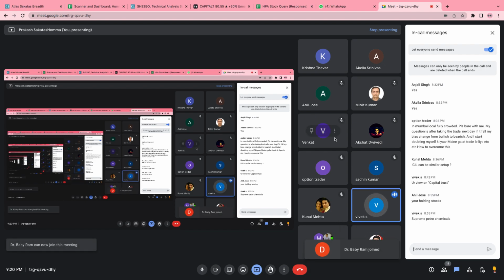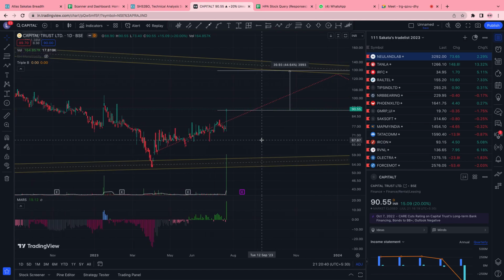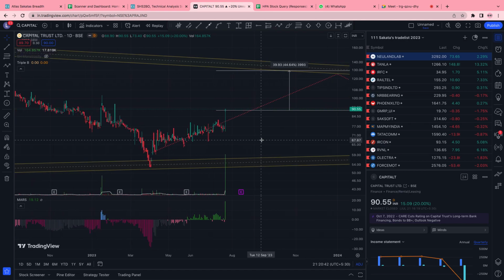It was upper circuit 20% today. Yeah, so that doesn't matter. So this is an upper circuit, that's fine. What's your question here? It would be a great entry after this candle.